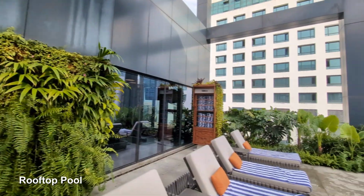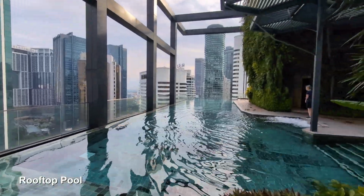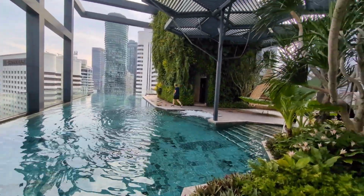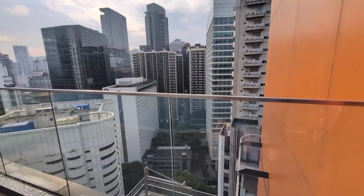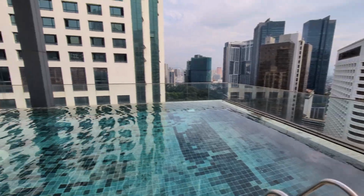Here's the rooftop view. Beautiful at night. Here's the pool area, an infinity pool. See, everything is clean. It's beautiful. They had a hanging chair area, which was nice. Beautiful views. It was a large pool.